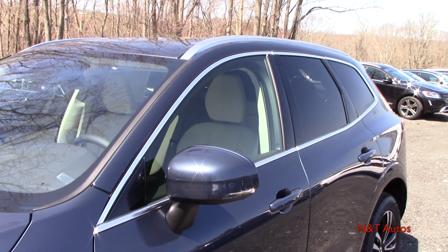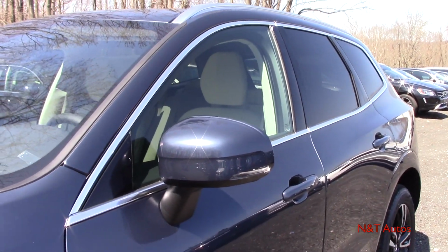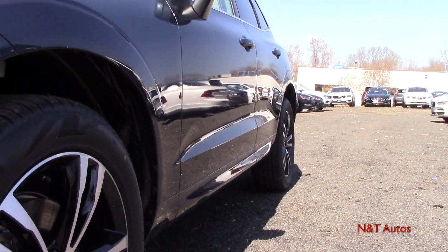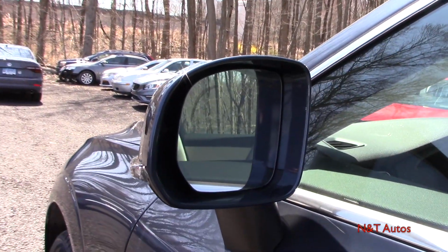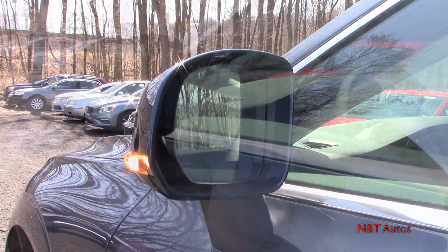We have chrome surroundings going around the windows and gloss black pillars. And on the mirrors we have both a LED turn signal as well as your blind spot indicator.